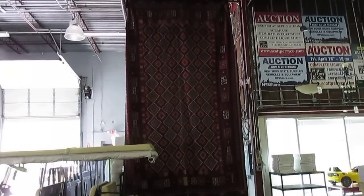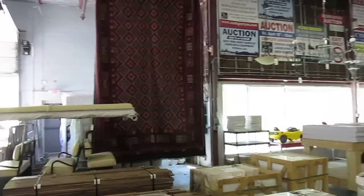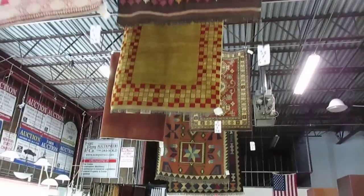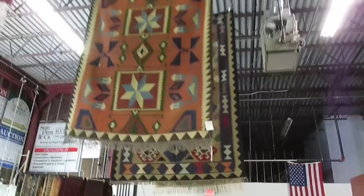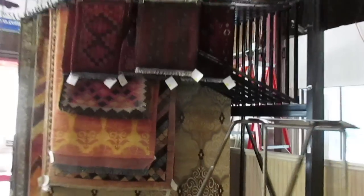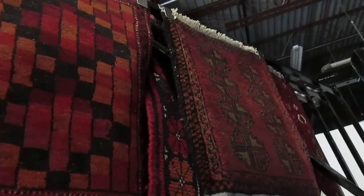One of the massive rugs within the rug auction. Thing's freaking huge, from the ceiling. And then we have a whole bunch of the other rugs they put up hanging from the ceiling. It's pretty cool, kind of like a magic carpet going on right now. Just a little walk down. And then on the rug, we have the other ones hanging up on the rack.